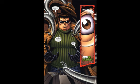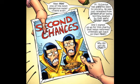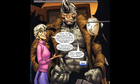Dr. Octopus has just come out of prison, and Aunt May has decided to take in Doc Ock. Now Spider-Man's best enemy is staying with him in his house. But Doc Ock is using it as a cover to create a tunnel to Stark International plant. Brothers Grimm have an Easter egg here, and Spidey actually breaks Dr. Octopus's mechanical arms. And at the end, it has the first look at Rhino in the Spider-Man Adventures series.